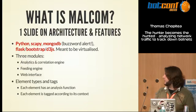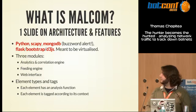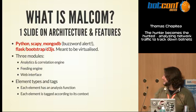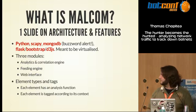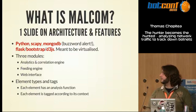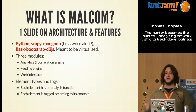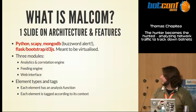Just one slide on architecture. It's built with Python, Scapy, which probably is going to change thanks to Sebastian, who is working on it. Also MongoDB, which is a big data buzzword, and a front end. The good thing about Mongo is that there's no schema. So it's a good thing, it's a bad thing. It's a good thing because I can add fields and I don't have to migrate my whole database. But it's also really messy, especially for someone like me.